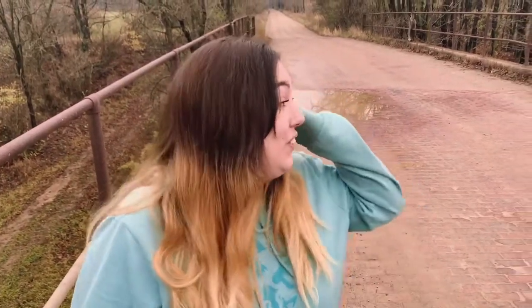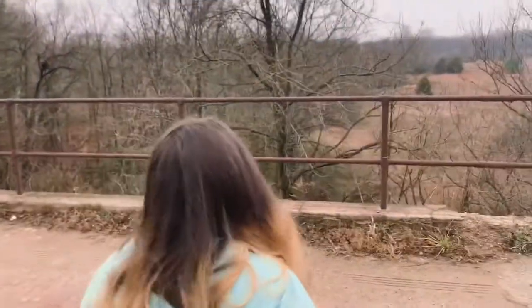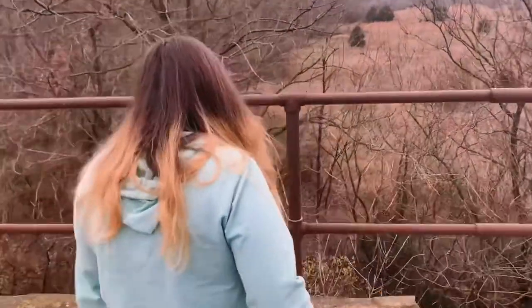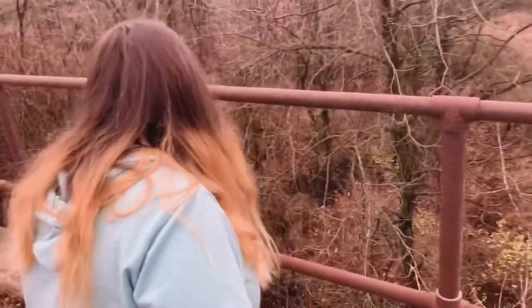It's amazing how much the world can change in 100 years. This was built 100 years ago. Man, what an amazing way to spend Thanksgiving. Look at this. Look at that. Look at all the litter down there.